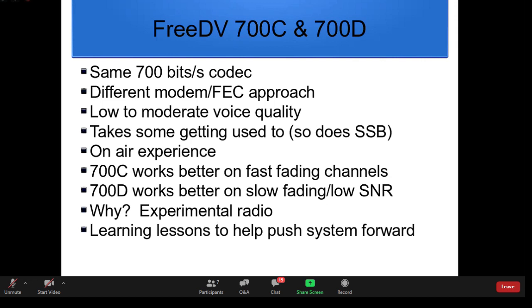These two modes have allowed us to get a lot of on-air experience. And we're actually finding that one works better than the other in different conditions. For example, 700C transmits the voice signal twice at two different frequencies. And that's like transmit diversity that overcomes some of the fading. If one half of the channel's faded, then maybe the other half's okay. And the demodulator puts those two sets of carriers back together and you get a reasonable sort of signal. 700D sends the signal once but puts forward error correction on it. So that corrects the errors using the forward error correction bit rather than 700C, which uses transmit diversity.